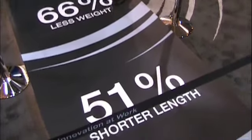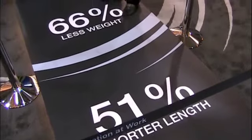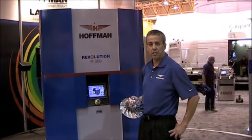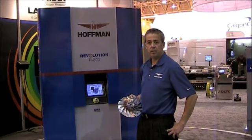51% shorter length, much smaller footprint. We're talking 76 dBA versus 89 to 90 dBA, so significant savings not only in efficiency, noise, space, installation cost, maintenance cost.